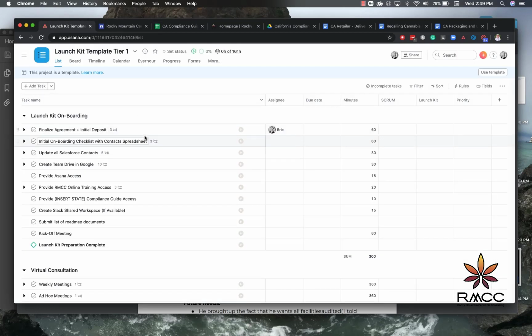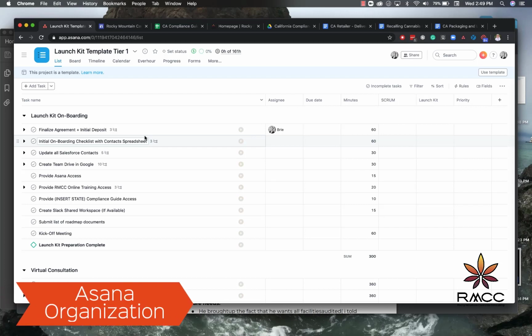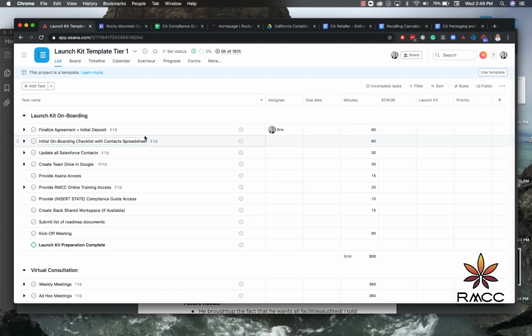I also like to show how the launch kit is organized and how we stay on top of all of the deliverables, tasks, and clearly communicate what the status of the project is. In the RMCC view, we actually have a budget up here, so we can always see how much of the launch kit was used very easily. We also have different sections within this project, and as a launch kit client, you would receive access to the Asana project.